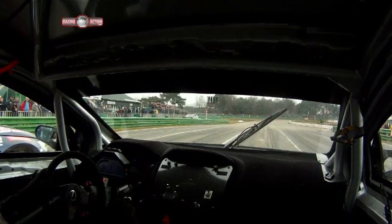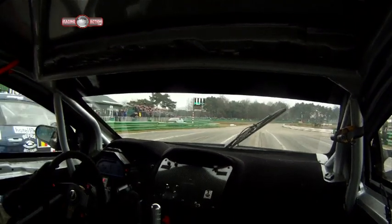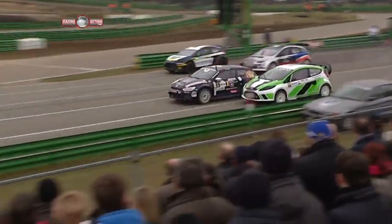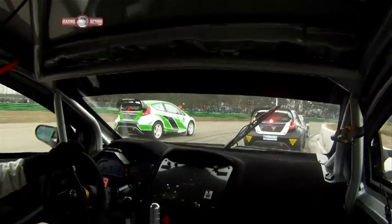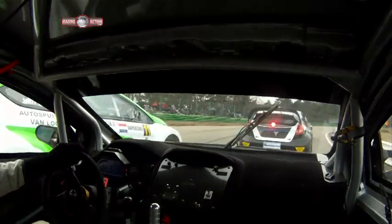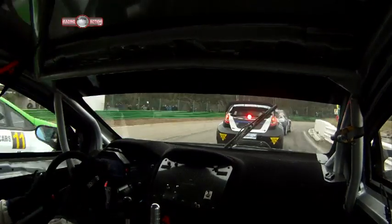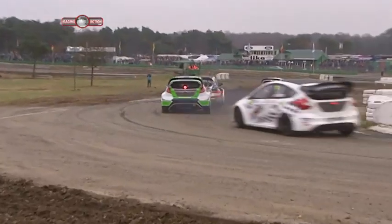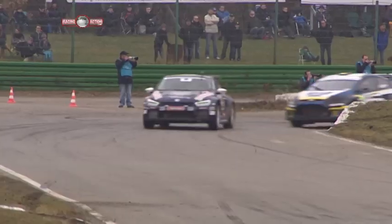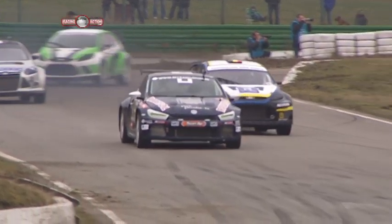ready to start. And off we go, and a good start from the Sirocco of Scheveneels, followed by Jan van Loon in the Fiesta. Van Mechelen slots in behind Scheveneels, and Van Loon is pushed a bit wide there and drops back to fourth. So it's Scheveneels, Van Mechelen, Jansen, Van Loon, and Kuipers bringing up the rear.